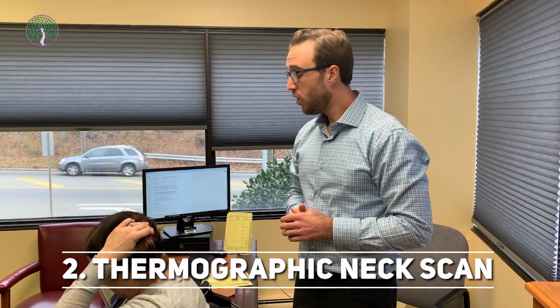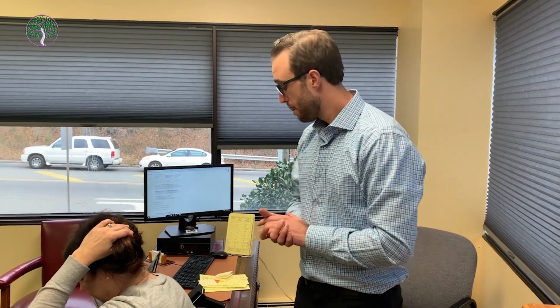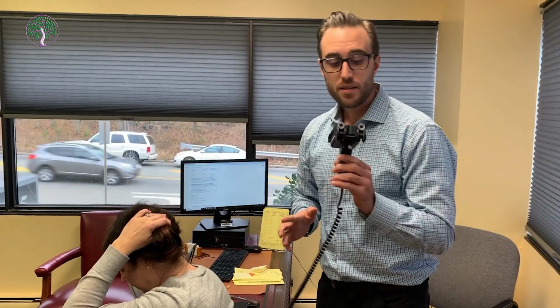Another commonality in upper cervical chiropractic is a thermographic neck scan. All upper cervical chiropractors usually use this across the board with all the techniques because it measures nerve interference. It tells us where there's excessive heat in the neck, and it develops a pattern over time to help the doctor determine if that person is in or out of alignment. So it's very simple. It looks like this.